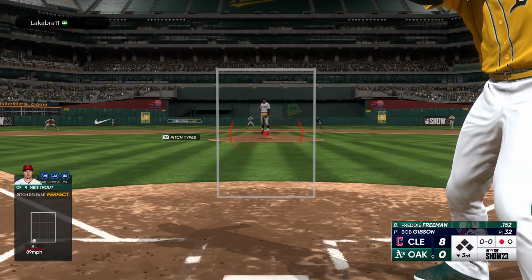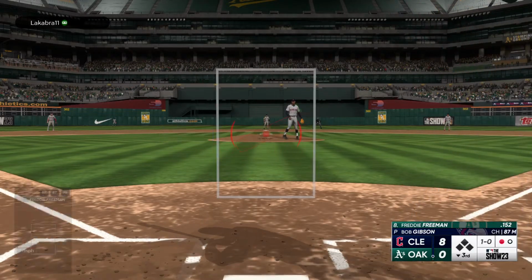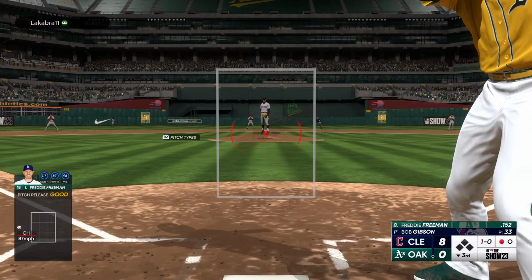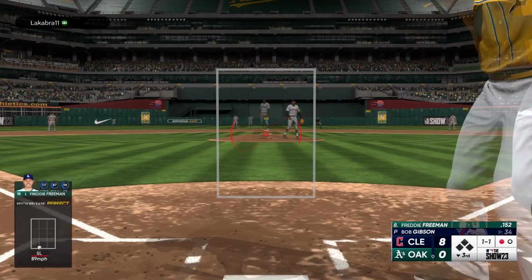Freddie Freeman up to the dish. First offering misses the mark. Gibson won the Triple Crown that year in the National League. He was just absolutely untouchable. Hitters had a hard time sleeping the night before his starts.